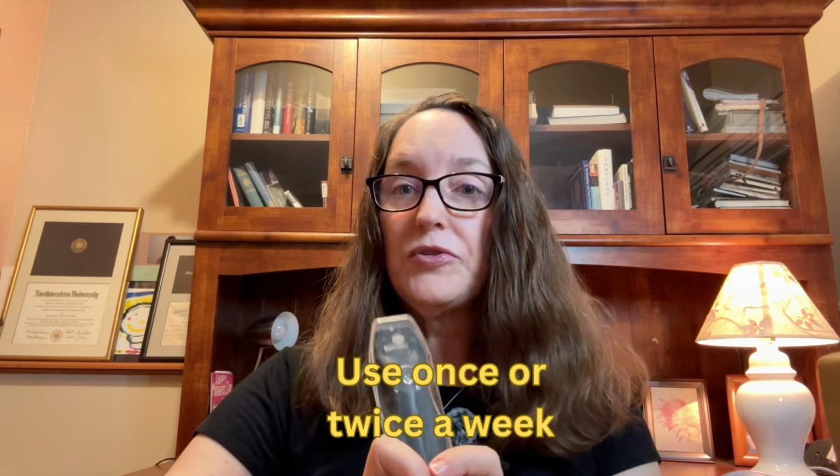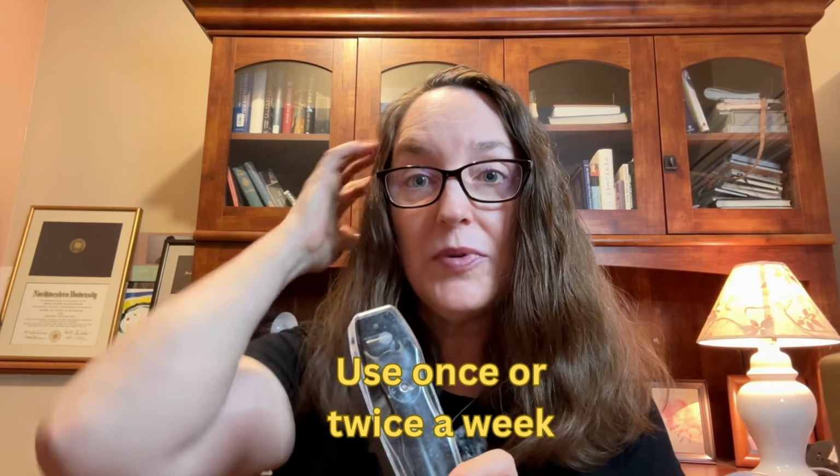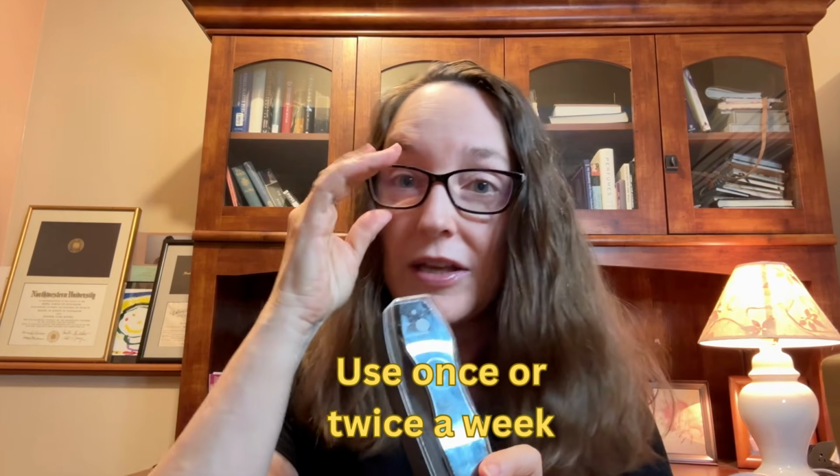You don't want to be overly rough on your scalp. You want to be somewhat gentle. The needles will do their work. You don't need to be too rough, because quite frankly, if you get irritation, then you're going to have to stop using it for a bit. And that kind of negates some of the progress that you've made.